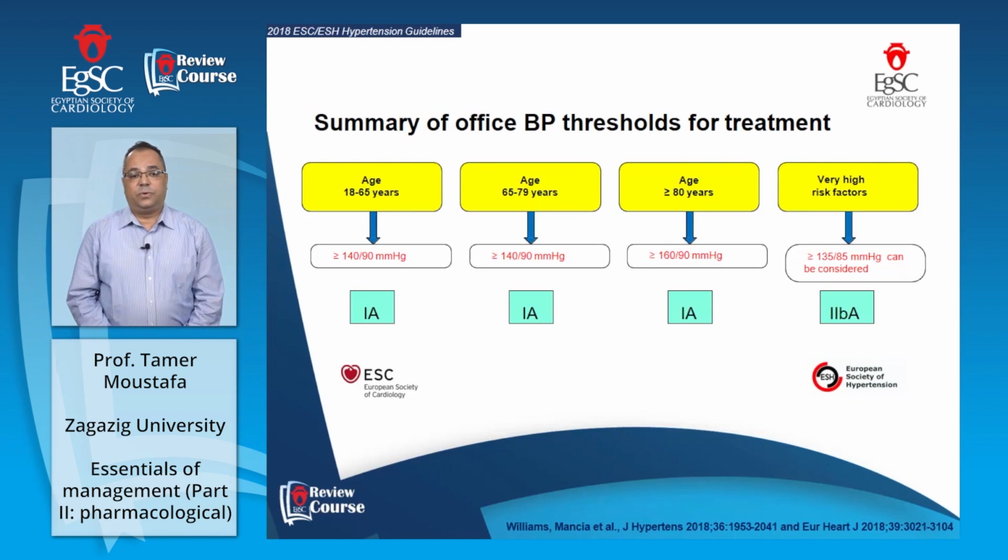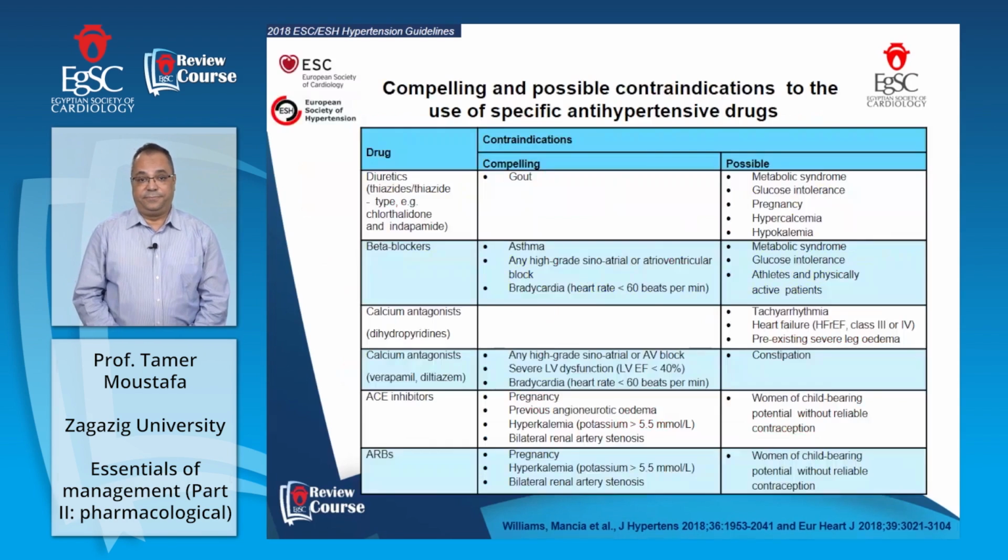So if the patient is aged 18 to 65, it is class 1A to start your treatment over 140 over 90. The same for the other age group of 65 to 79, but over 80, you can start over 160 over 90. And the diastolic pressure will be 90. For the very high risk group, you can consider the margin of 135 over 85, but this is class 2B, level of evidence A.